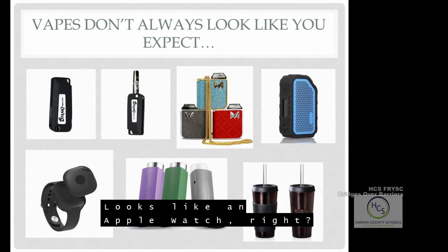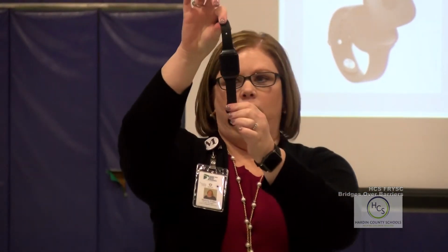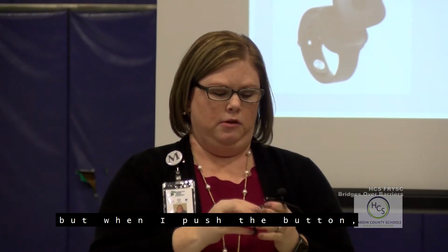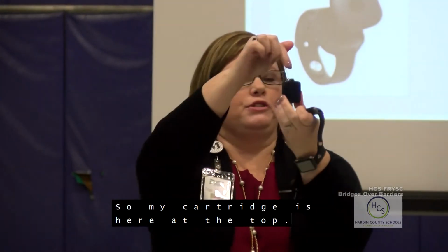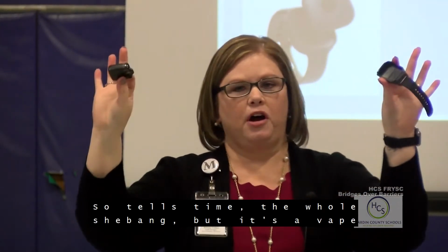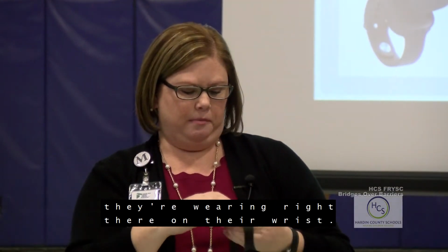Looks like an Apple Watch, right? Or maybe one of the bigger fitness devices. It actually functions like a watch, but when I push the button, well, if it works like it's supposed to, here's my vape. Okay? So my cartridge is here at the top. There's my mouthpiece. So, tells time, the whole shebang. But it's a vape they're wearing right there on their wrist.